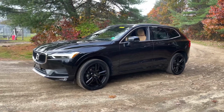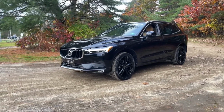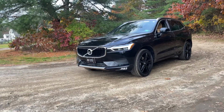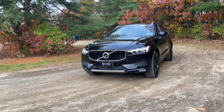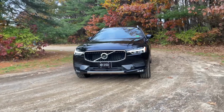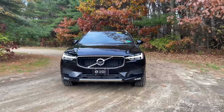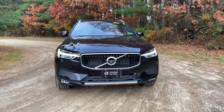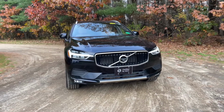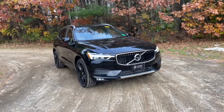Hey guys, Heather here from Portland Volvo with a certified pre-owned 2020 Volvo XC60 T5 Momentum. This is an Onyx black metallic with an amber leather interior. This is the Momentum trim level, so it's the base trim level, but it's packed with options.